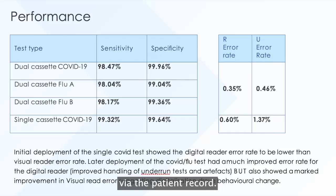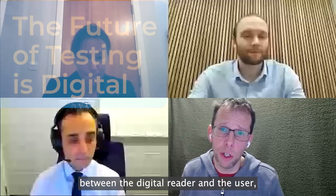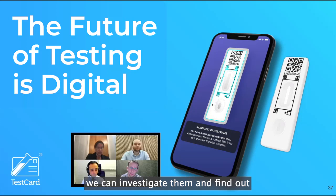Now, anyone who knows quality management often speaks about the Swiss cheese effect, where the lining up of the holes can mean that a single error can get through multiple layers of checks. Well, what we have here is a visual reader who's distracted, and the mistakes they make are not repeated by the digital reader. The digital reader might make mistakes, but they're not the same as the mistakes the visual reader made. So these combined systems together, although they have inherent error rates, actually support one another, because whenever there's a discrepancy between the digital reader and the user, we can investigate and find out which is the correct result, because we have full traceability of this system.